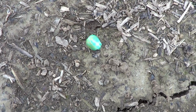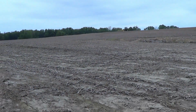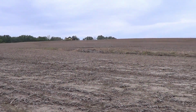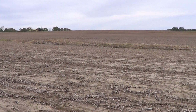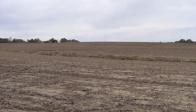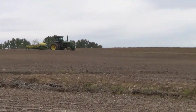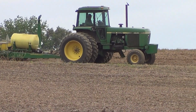Right there you can see a seed that washed plum out, probably coming from up the hill somewhere. That's the thing I hate the most about farming, is making those tough calls, those hard decisions, especially like whether to replant or not, can be really hard sometimes.